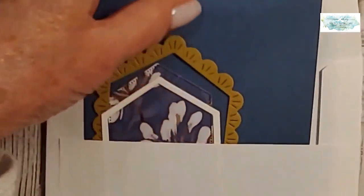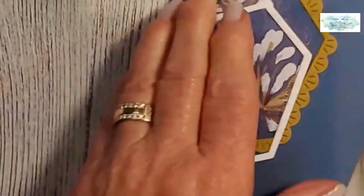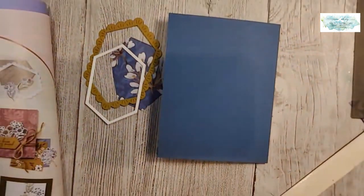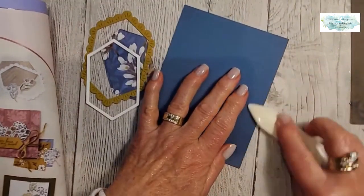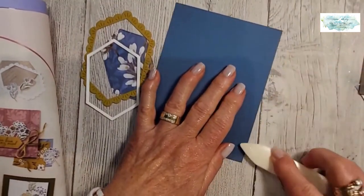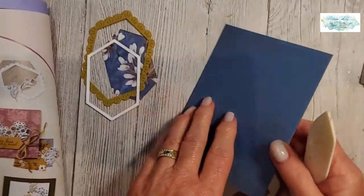So we're going to do this one first. This is the one that I've got everything ready for. So my card base is the Misty Moonlight. It's a 5.5 by 8.5, and then scored at 4.25. And then I always like to burnish. Let me pull my camera back out again. There we go. So I've got my bone folder here. I like to just press on my edge to make the card lie flat.